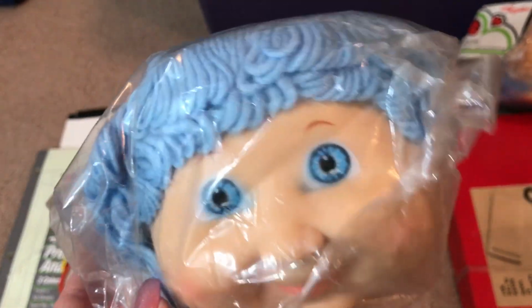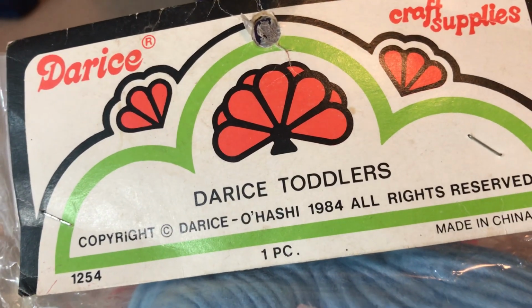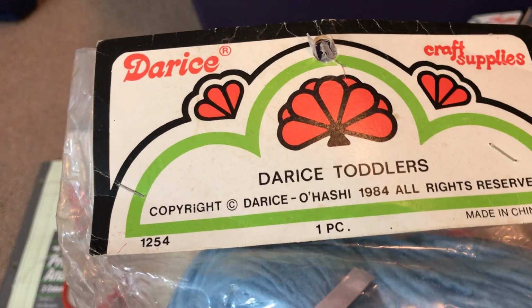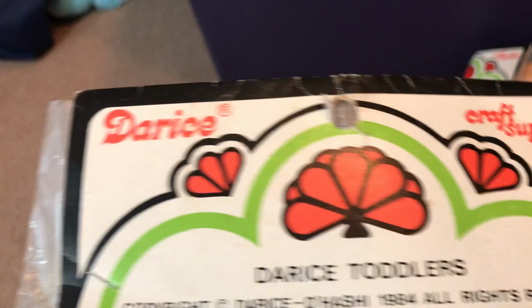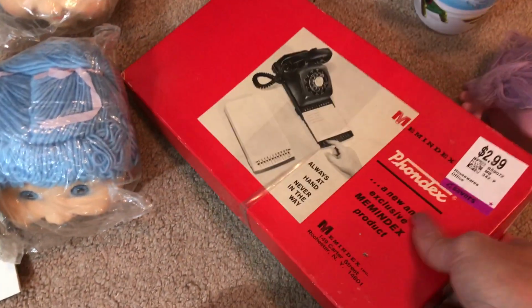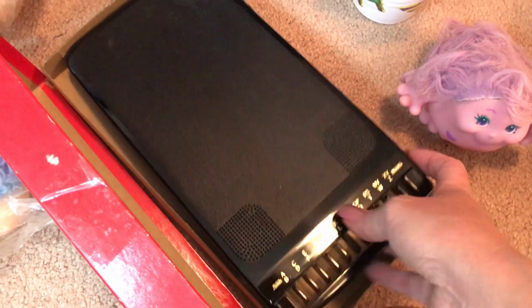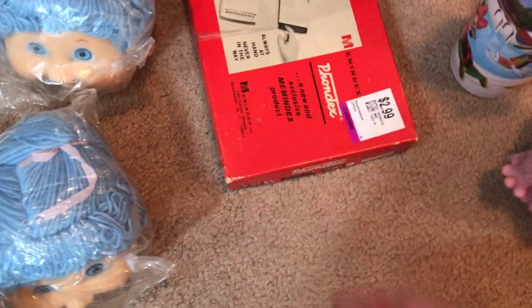So this is not an official Cabbage Patch, but it is very similar, and I just thought it was weird that Doris existed in 1984. Doris is a wholesale company that I buy stuff from, so that was cool to see a vintage label of Doris. I got 2 of those, and then I got this, which I thought was really cool, still in the box, one of those phone things where people kept phone numbers and stuff. It has not been used, and I liked it, so that is for me, for my office.